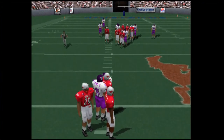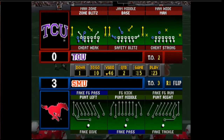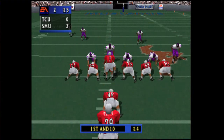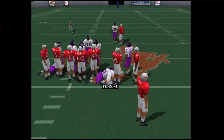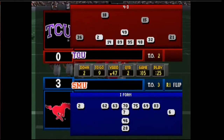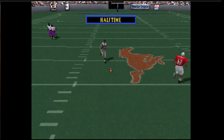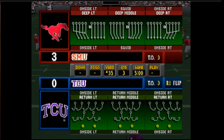37-yard punt. Return for a gain of 13 yards. SMU ball, first and 10 at the 46-yard line. Run by number 46 for a gain of 1 yard. That's the end of the first half with the score SMU 3 and TCU 0.